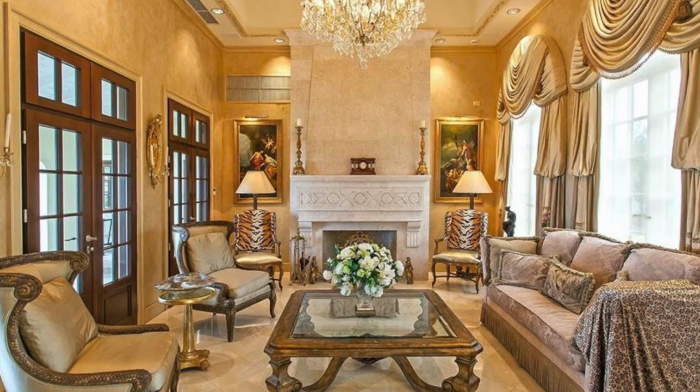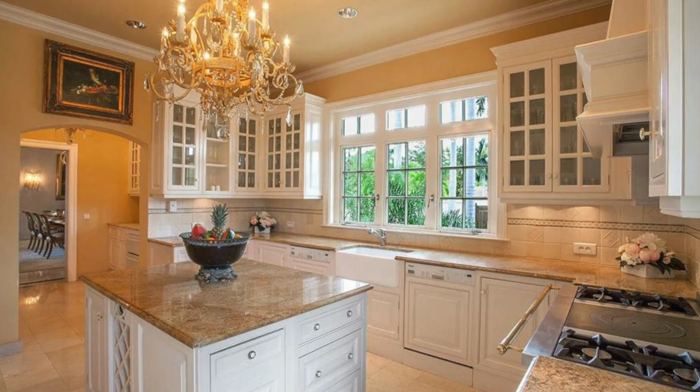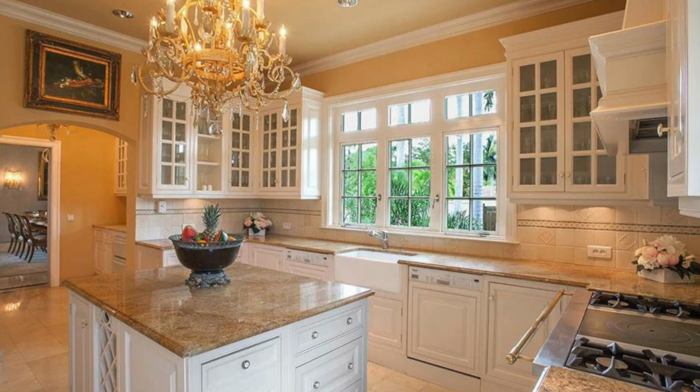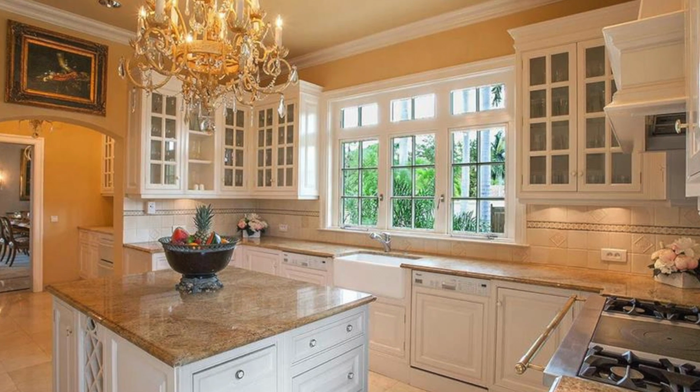Moving on, the grandeur continues into the luxurious kitchen, which is kitted out with an ornate crystal and gold leaf chandelier, solid marble countertops, Shaker-style cabinets, and a reproduction of a still life by a 17th century Dutch painter. There's even what looks to be a gold-plated handle on the range cooker.